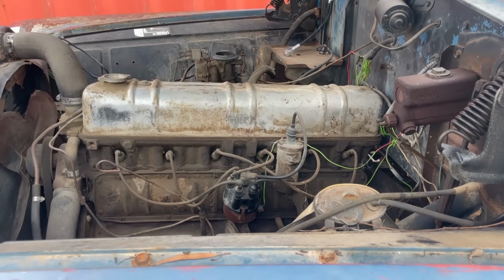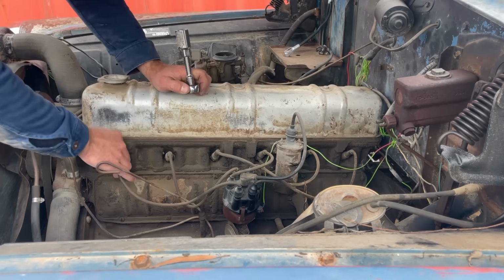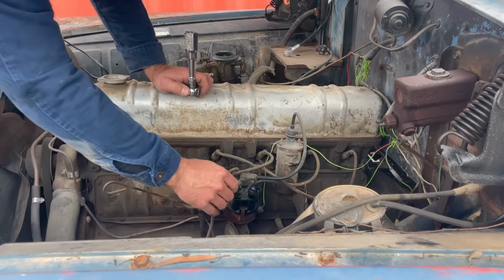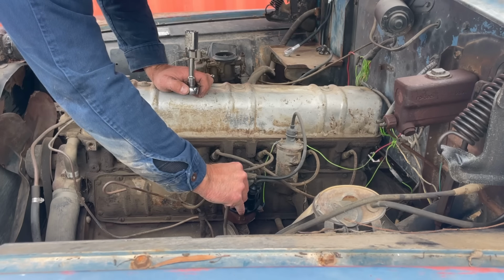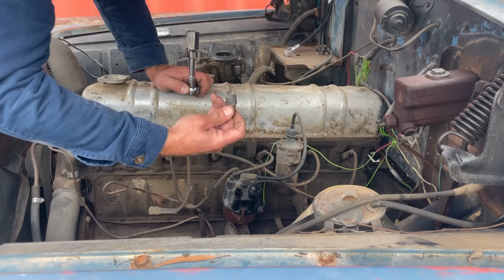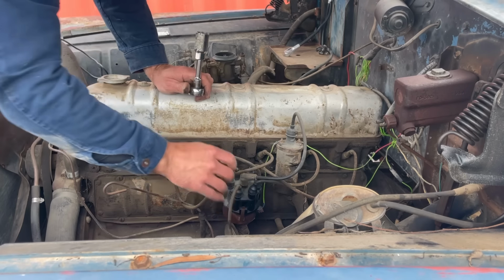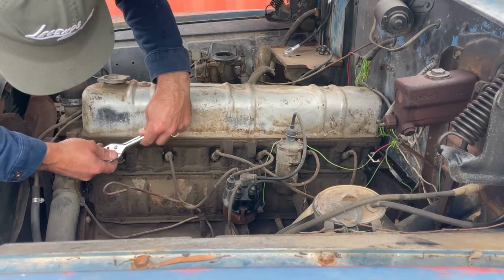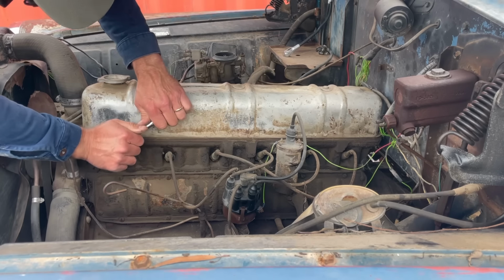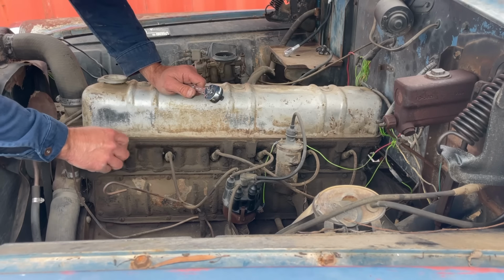All right, let's pull these plugs out. You know what, I may only have to pull one out and then they look amazing and then we don't have to worry about it. These are old plug wires, man. I really should replace them, but these plugs don't look super old. And again, like everything else on this truck, it came out real easy.